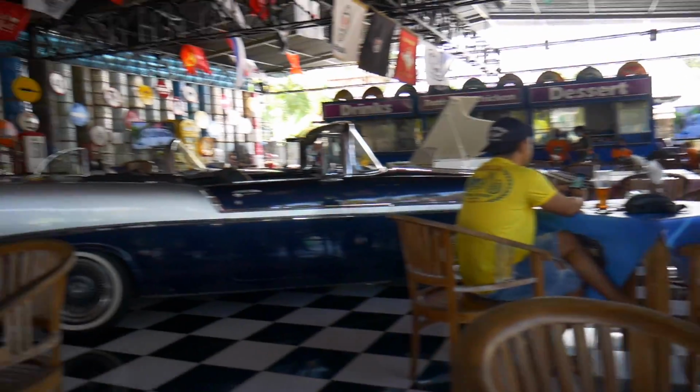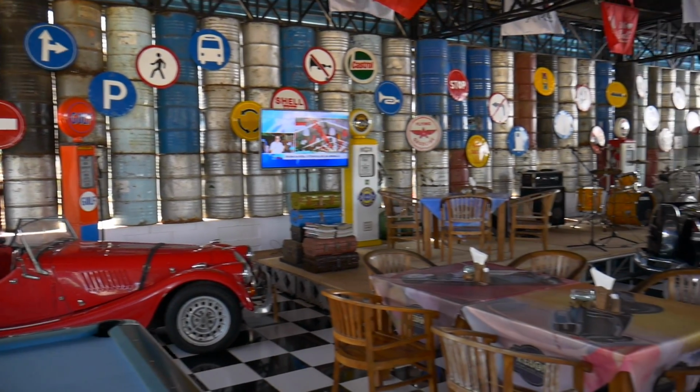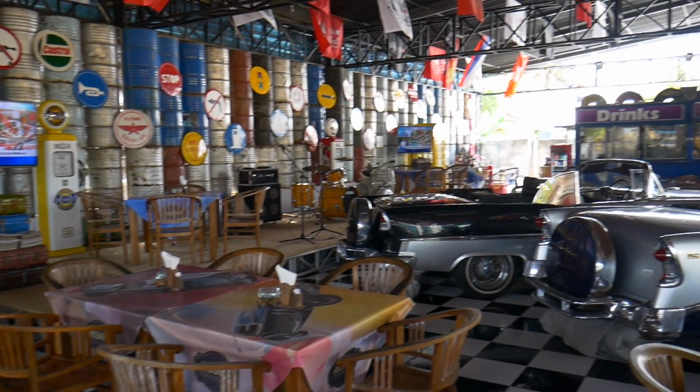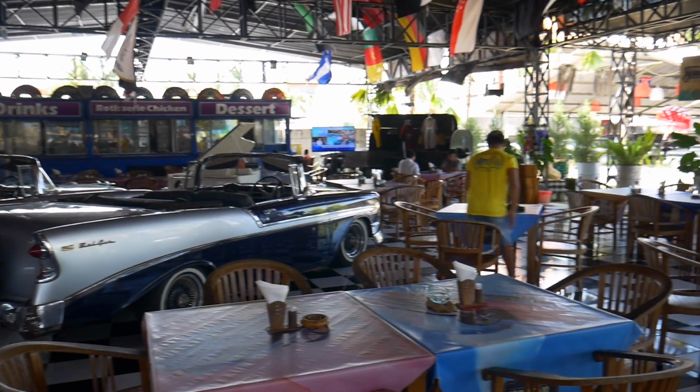Wow! So later I will show you guys around this restaurant because I sit next to the Bel Air, so that's so cool. This place is for sure a paradise for every car enthusiast, and it's like a dream garage.